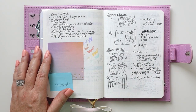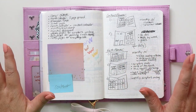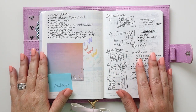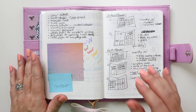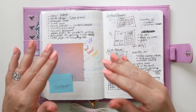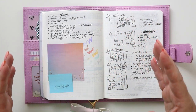There's a couple of different reasons why. The first reason is because I think planner peace is a total fallacy. Planner systems just don't stay static. Your needs don't stay static. And I find seasonal changes bring about, for me, different activities and different needs.